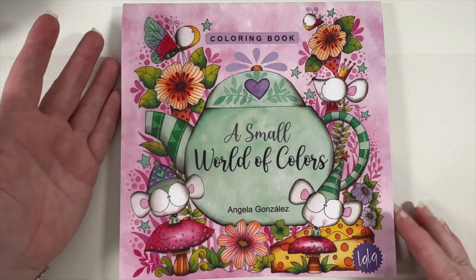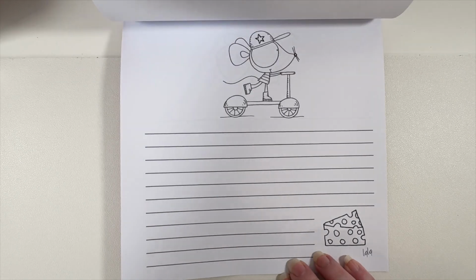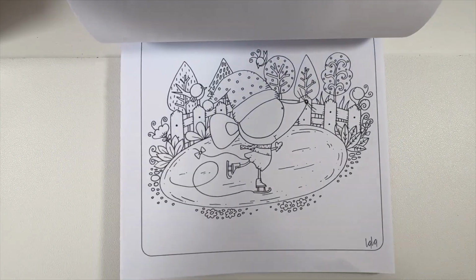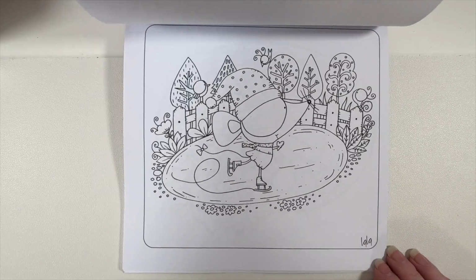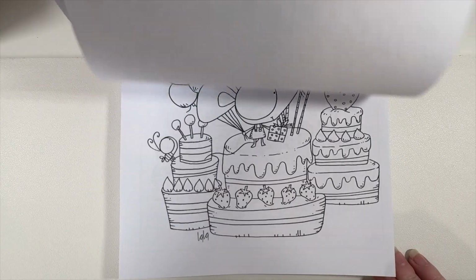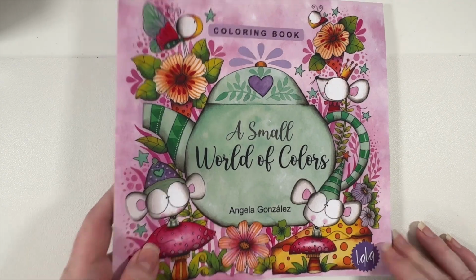So this book can actually kind of cross over between simple and more detailed depending on how you choose to colour it. So it does flip from the top, but there are illustrations that are more simple, and there are illustrations like this one that have a bit more detail, but they're so adorable. Super, super cute, and the mice are just so sweet. So that is A Small World of Colours.